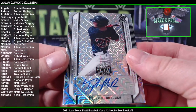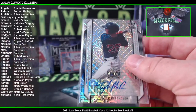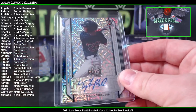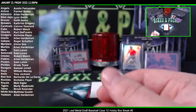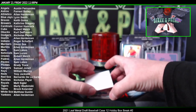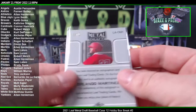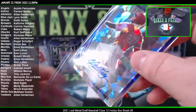Tyler McDonough. Tyler McDonough. Not numbered. Let's see. Red Sox, Boston Red Sox, Bernardo. Purple Ice, Orlando Martinez. Orlando Martinez, Purple Ice. 8 of 10, nice. 8 of 10 on, I think it's the Yankees.